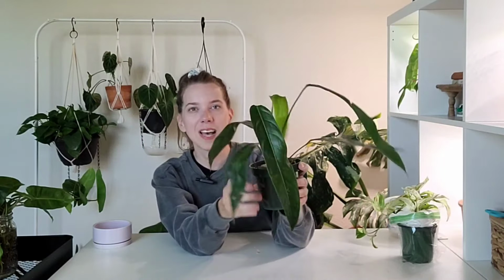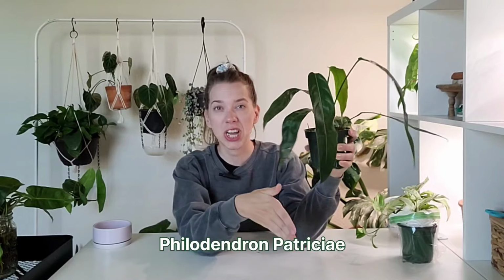Now, again, I went in there with a specific plant in mind, and they ended up having it. So I purchased my first plant that I was like, yes, was this Philodendron Patriciae. I've been looking for one of these for a couple years now. And so that's kind of why I wanted the queen too. I'm really into the pennant, the long elongated leaves, the pennant type foliage.